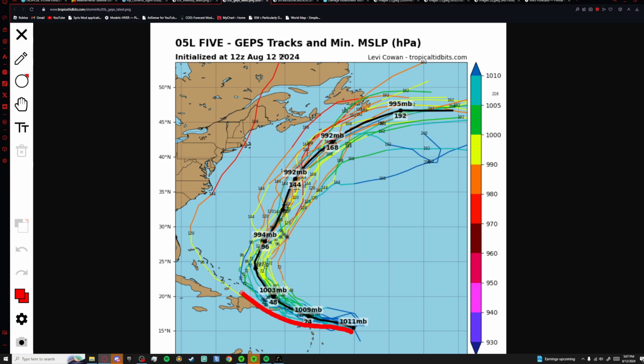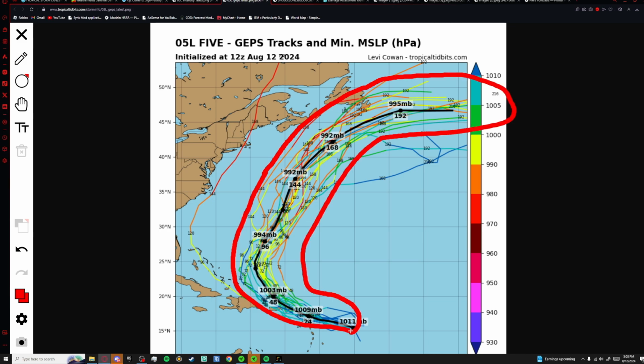But most of these tracks, let's just look at what most of them are saying. Most of them take it right up over here to Bermuda, and then it looks like they take it away. Maybe Newfoundland could get hit, which would not be good. But hopefully the system would be attached to a front by then, so it shouldn't be that impactful. But that is likely where our track is inside of that red. If you're on the East Coast, no worries right now at all.